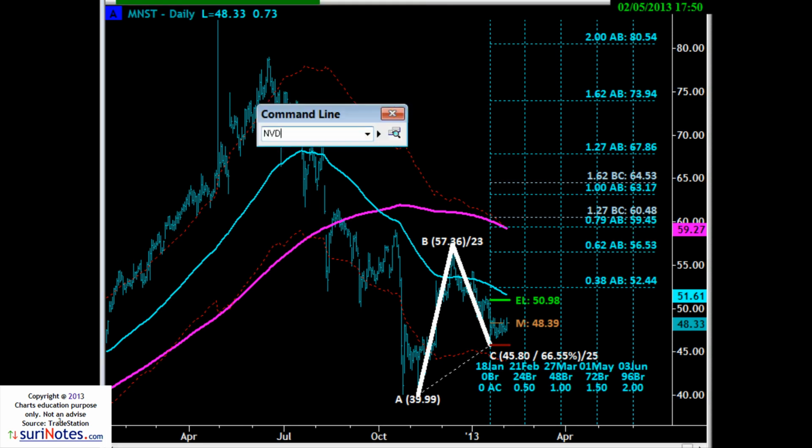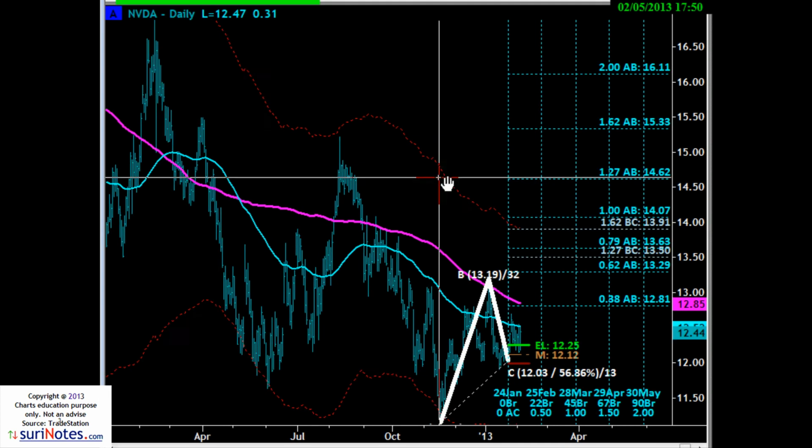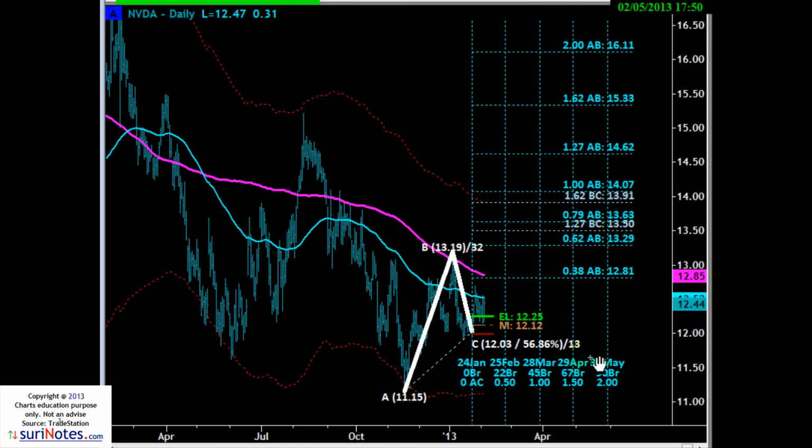Next is Nvidia. Nvidia's earnings are also due next week, on February 13th. So if it does trade above this EL level, and if you have it positioned, then the next targets would be 13.25 to 13.5, and that would be the target range.